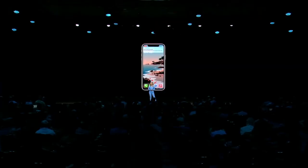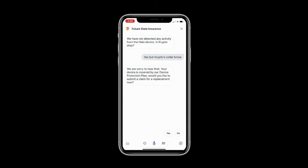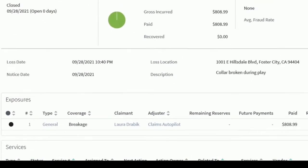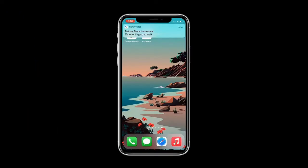Mighty Mom receives a text from Future State. Is Crypto okay? She responds, yes, but his collar broke. Future State asks, would you like to submit a claim? A few questions later, and Laura's replacement Halo is on the way. Claim Center orchestrates the entire process from intake to payment with zero human intervention. And since Guidewire ingests all that data from the collar, Future State can add more value by reminding Laura when it's time for Crypto's walk.